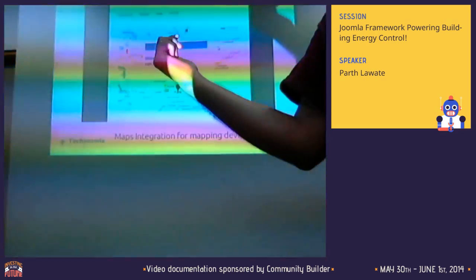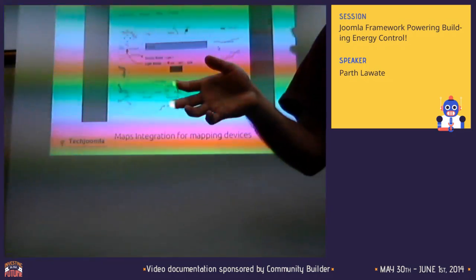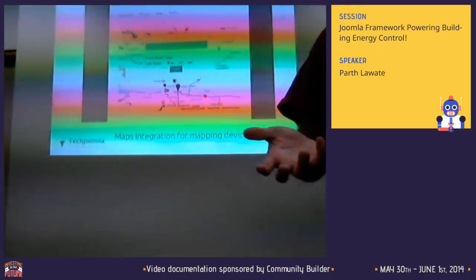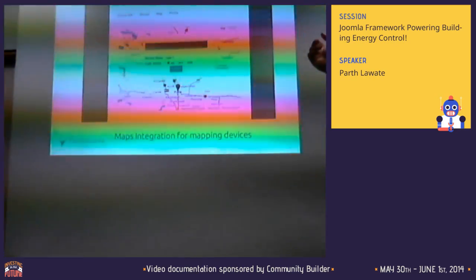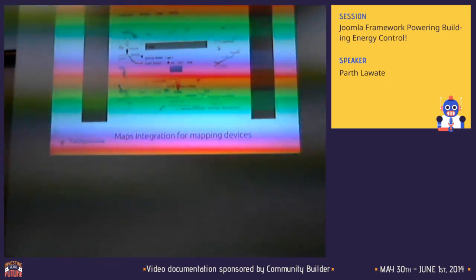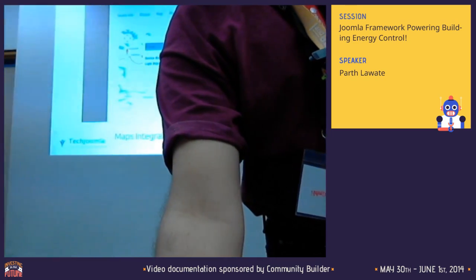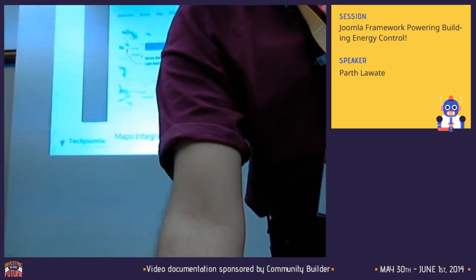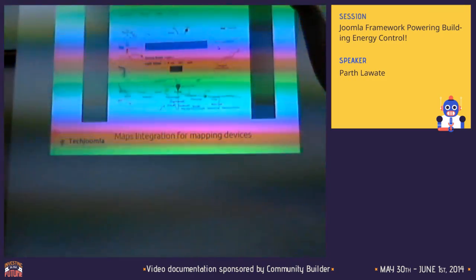You can also do device mapping. Now imagine there is a university. It's a huge campus. You might want to physically see how it looks on a map. Here we have used Google Maps, but we also support OpenStreetMaps, so that you can map all the devices and make it easy to find. You'll see that you can actually control from here as well. If you click on a device, you can switch it on or off or dim it from a map.